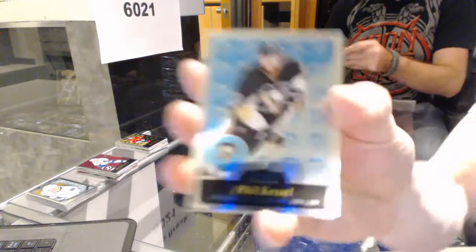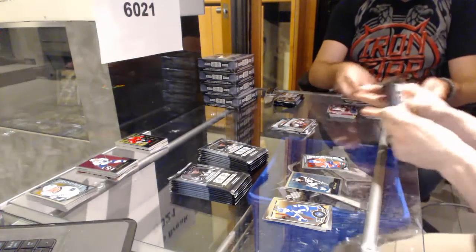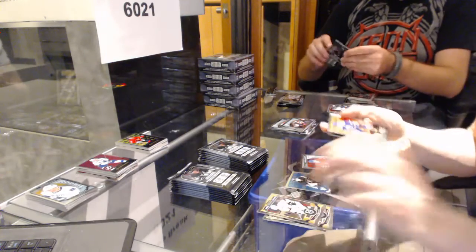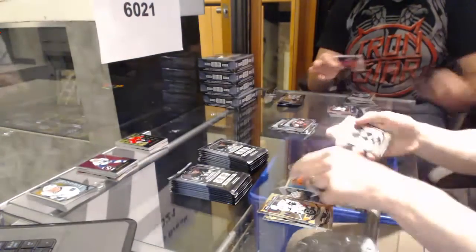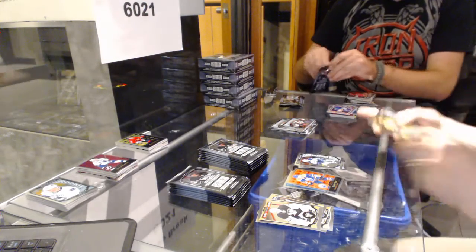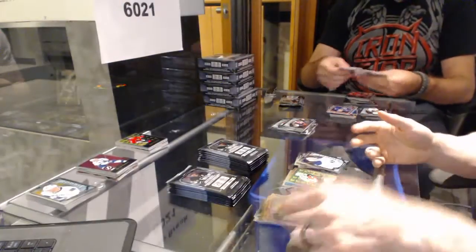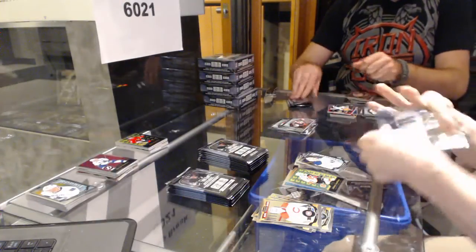We've got a retro for the Penguins, Phil Kessel, and a marquee rookie for the Canadiens, Charles Hudon. Retro for the Oilers, Taylor Hall, and a marquee rookie for the Jets, Nikolai Ehlers. Retro for the Flames, Johnny Gaudreau, and a marquee rookie for the Sabres, Linus Ullmark.